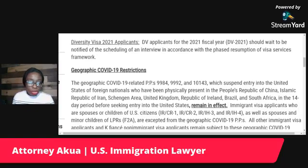And then, okay, so we have the geographic COVID-19 restrictions still in effect. I won't go into details that much, but the geographic restriction is that it suspended entry into the US for foreign nationals who have been physically present in certain countries in the 14-day period before they're trying to seek entry into the US.